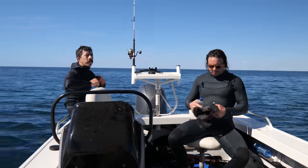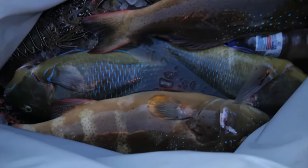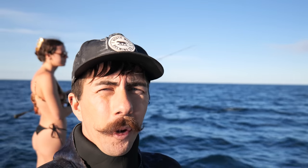Alright, so we've had a pretty good day on the dive so far. It's just Eden and I on the boat now. We just dropped Tom back at the island with the other crew. They're just getting set up for camp and whatnot, but I'll show you what we got in the bag so far. So we've got a few coral trout, a few bluebone, barramundi cod, some crayfish, a nice little mixed bag there for day number one out on the water.